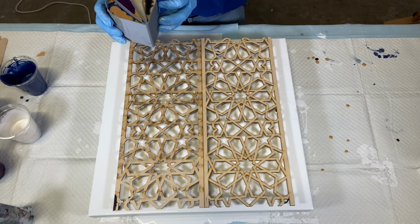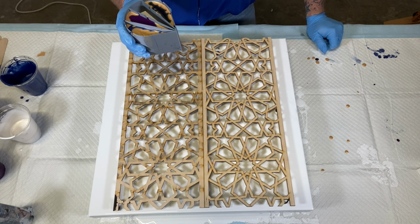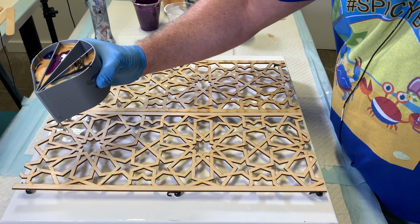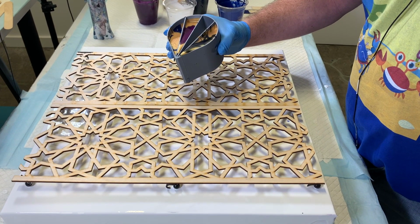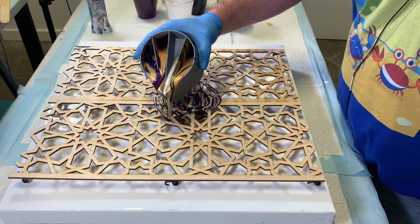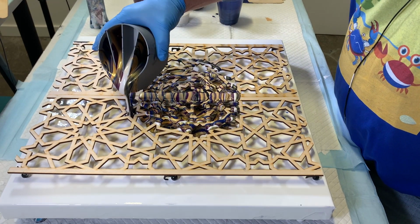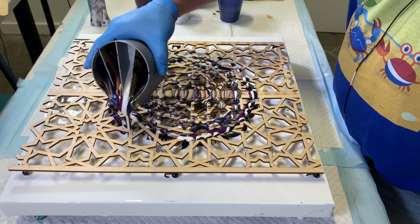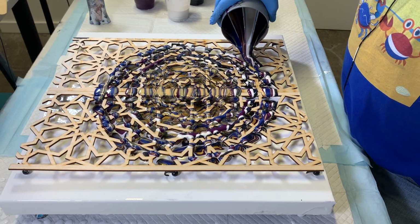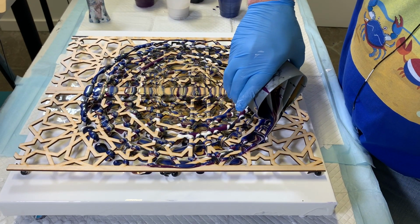And I am going to, this is such a big piece of lattice. I don't know how I'm going to do this. This is crazy. All right, I will start out over here, I guess, and work my way. You know, I'm going to start in the middle and work my way out. Good plan. I don't think I have enough paint.